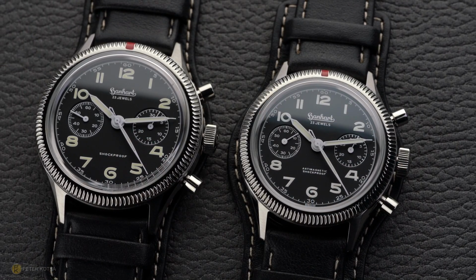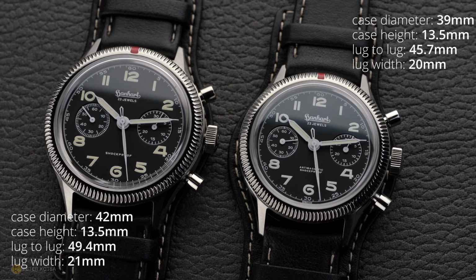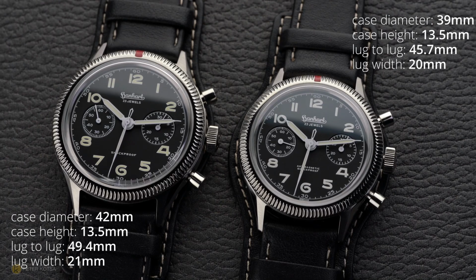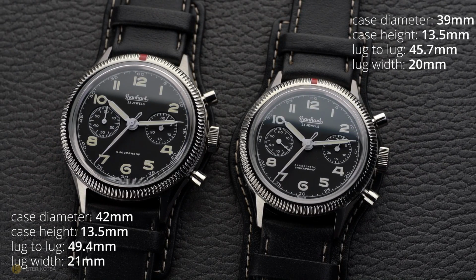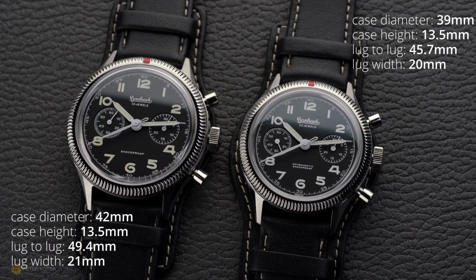Now if we look at the watches side by side and measure their dimensions, you can see that the 39mm is a little bit smaller in every area. They're both exactly 13.5mm in height, and that's to that box sapphire crystal. Below that they're about 11mm. So the wearing experience of both is fantastic.